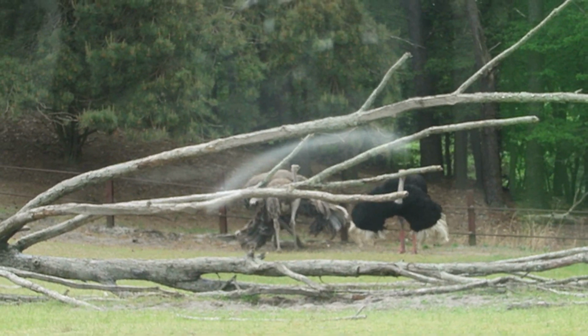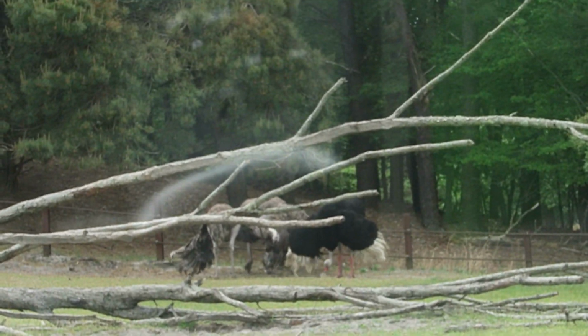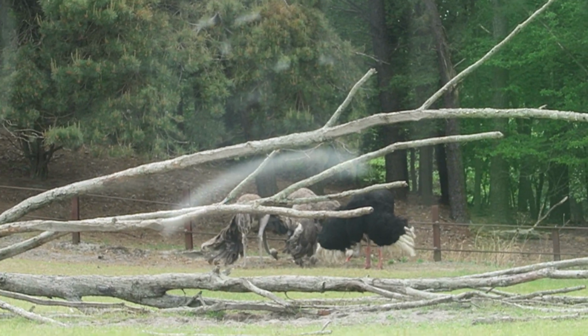I don't know what the ostrich are doing, but this will be the first of many ostriches we see because they are literally all over the place.